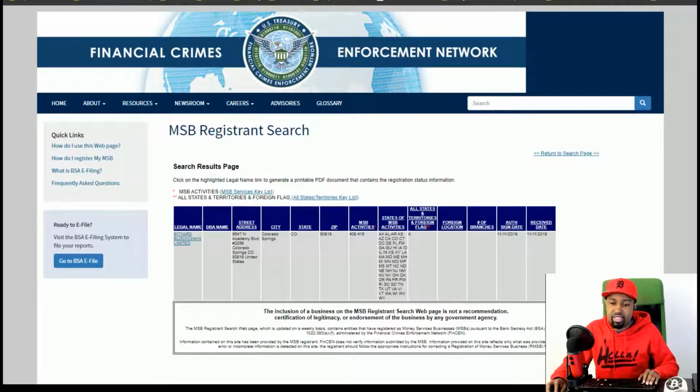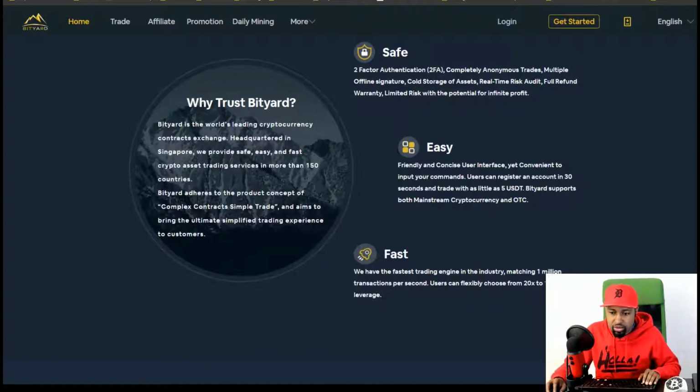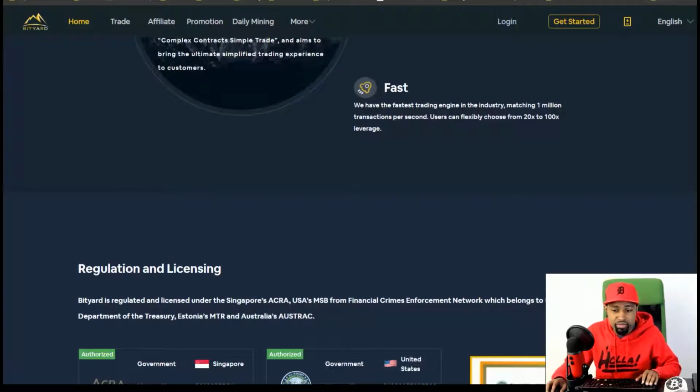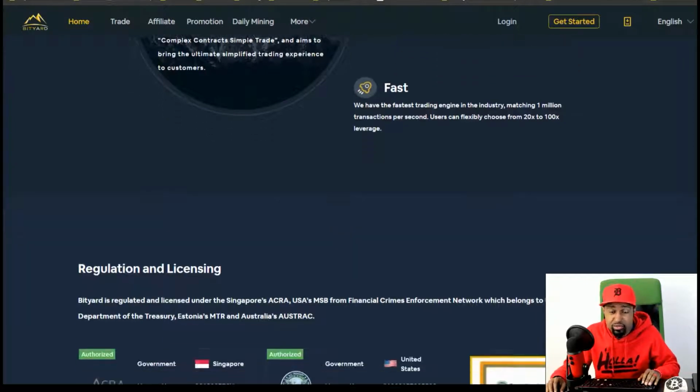A lot of scam exchanges out there. Bityard also offers two-factor authentication, completely anonymous trading, multiple offline signatures, cold storage of assets, real-time risk audit, full refund warranty, limited risk with the potential for infinite profit. So it's friendly and easy, concise, and a very nice, simple user interface. You guys can register your account within 30 seconds and trade as little as 5 USDT. I'm going to talk about this USDT part of Bityard because that's very convenient. I like exchanges that denote all of your activities as far as profit and losses in your local currency, so it's easy for you to see what's really going on here.